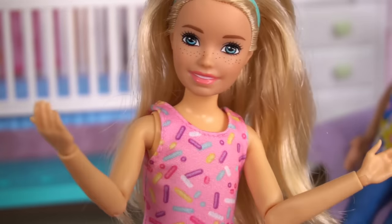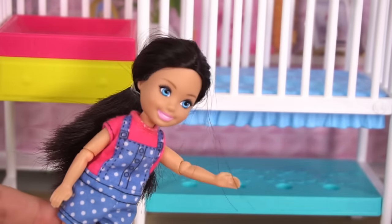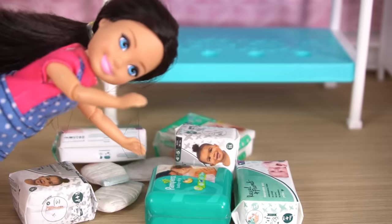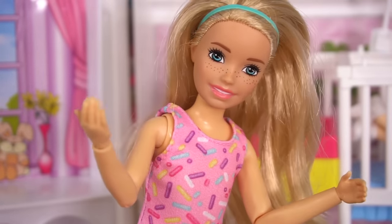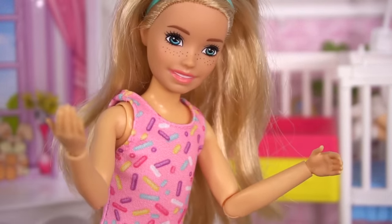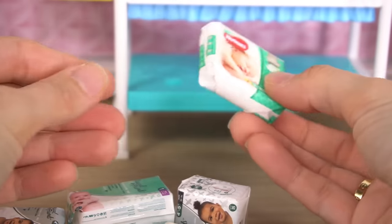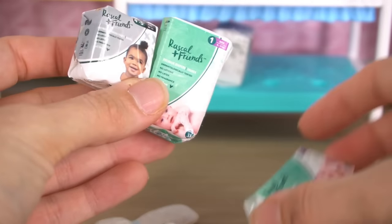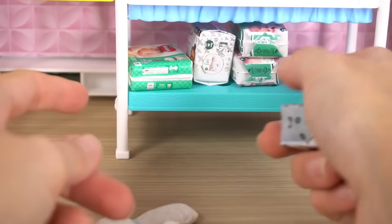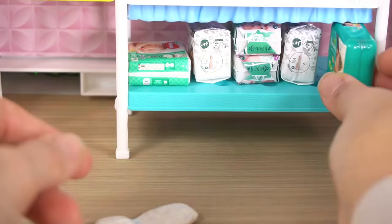Alright, let's get started. Mom, do you want me to put all the diapers on this little shelf here under the crib? Great idea, Skipper. Whoa, that's a lot of diapers. Babies use a lot of diapers, Skipper. And this time around, I'm gonna help with diaper duty, right, Mom? If you want, of course. Let's see, we've got these baby huggies here. Yes, this way we can find which ones work the best for Chelsea. Keeping them nice and organized will make it a lot easier when we come back home from the hospital.